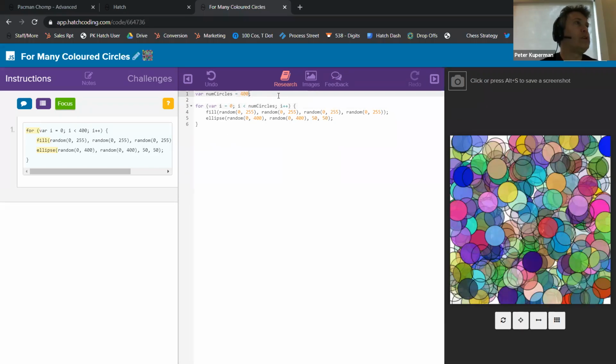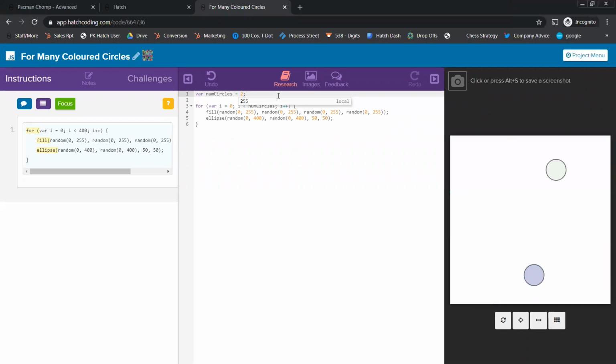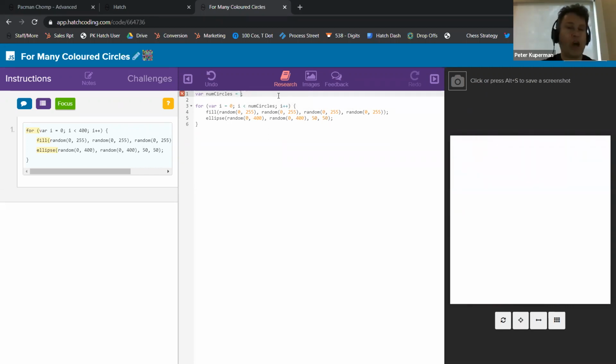But what if we change this? What if we say, and Aruda, give me a number between 1 and 20 in the chat box. 110. So if we go 100 and oh, if we go 2, we only get 2 circles. And if we go 20, we get 20 circles. And if we go 110, we get 110 circles. And if we go 800, we get a lot of circles. And if we go 5, we get only a few circles. And this is kind of what the var does. It picks a number of cookies to put in the box. Oh, he wanted 10. So let's do 10 over here. And here we have 10 circles. And Aruda, do you understand what a variable is now?